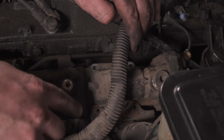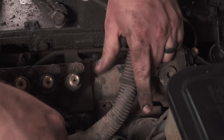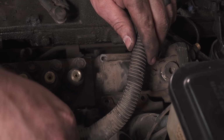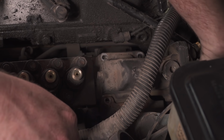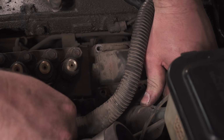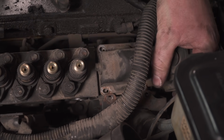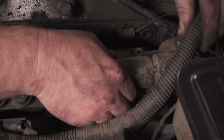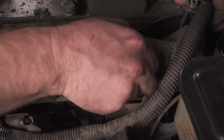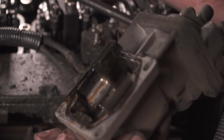Okay, to get the AFC housing off, the shutdown solenoid has a bracket on top of it. This just pivots out of the way. If this is too tight, there's an 8mm bolt underneath here that won't let this pivot, but this one, I'm just gonna force it. There. So now I got enough, I can get the AFC housing out. There it is, the AFC is out.